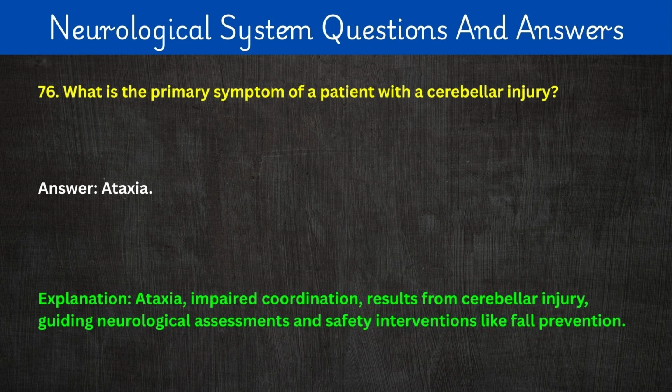76. What is the primary symptom of a patient with a cerebellar injury? Answer: ataxia. Explanation: ataxia, impaired coordination, results from cerebellar injury, guiding neurological assessments and safety interventions like fall prevention.